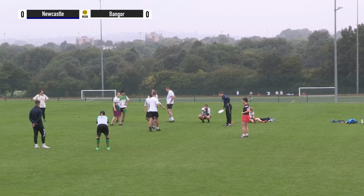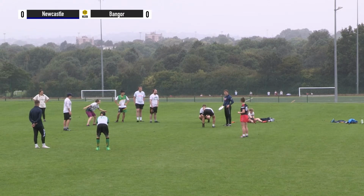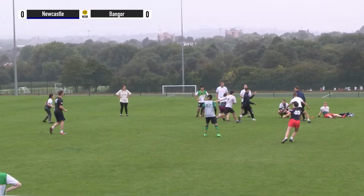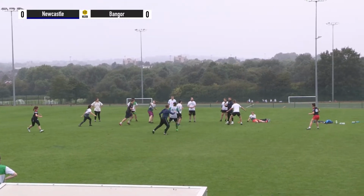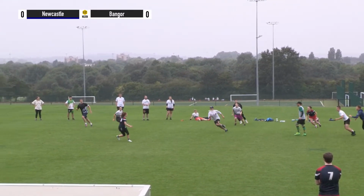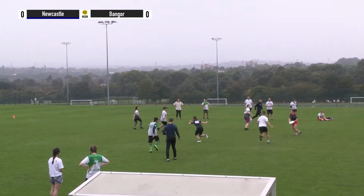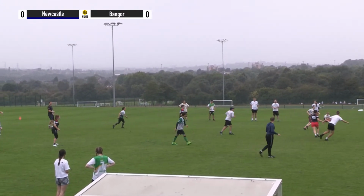So fortunately, the injury happened right on the sideline, so the player could just roll to their left and be off the pitch as the disc is checked back in. Newcastle still on this far sideline. The zone is well set to trap them there. And Newcastle find their way out. Some confident handling of the disc by a number of these Newcastle players.